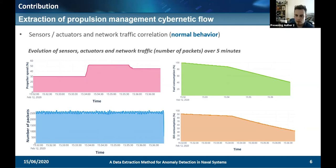The data extraction was realized a few months ago, and we simulate the normal behavior over 5 minutes with a simulation of an acceleration and deceleration of the ship. In pink, you have the propeller speed with a scale from 0 to 100 to represent the propeller speed capacity of the ship. And there on the right, at the same time, you have the fuel and the oil consumption values that are decreasing due to the acceleration that you have at t plus 2 minutes.